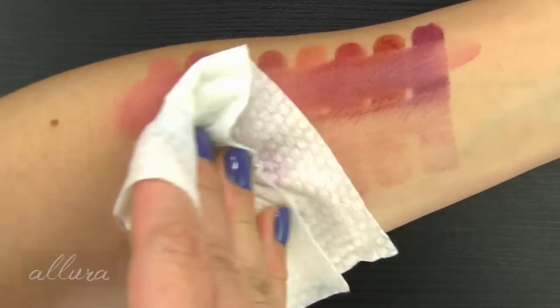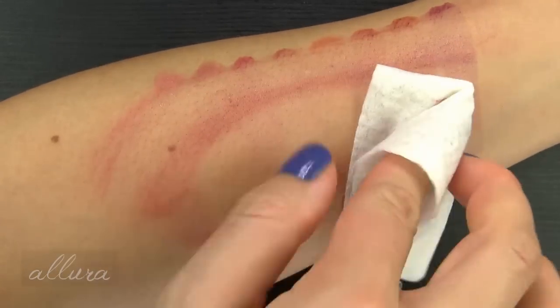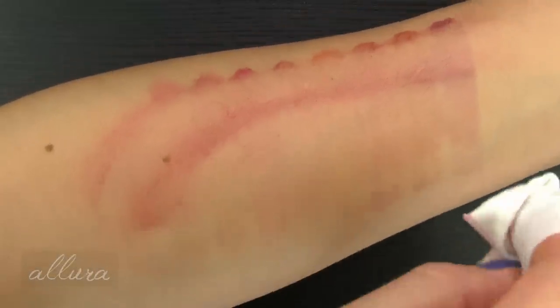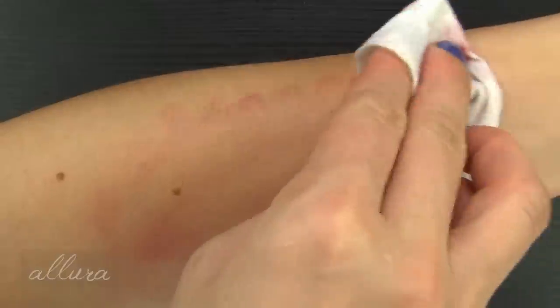And the makeup wipe remover test. Might get a little bit of staining with those deeper colors on the lips.